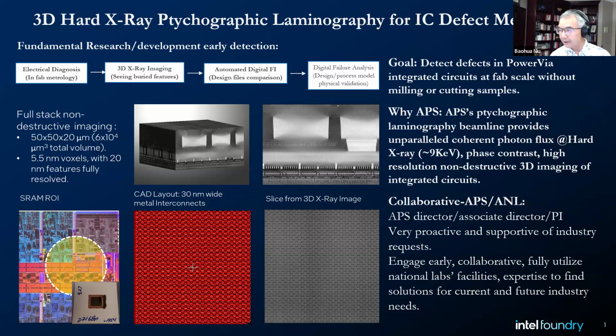So I think the lesson learned, it's probably in the lower right, I have a paragraph saying it's really a collaborative approach with Advanced Photon Source and Argonne National Lab. The APS director and associate director were very, very involved in the early discussion, and the principal scientist, the investigator, Jeff, was also very involved and very proactive, supportive of the industrial request. Like I said, this request is not coming directly, it's through the AOS connection.